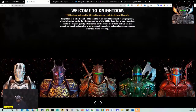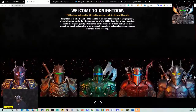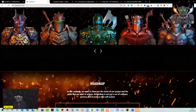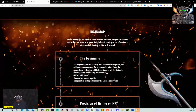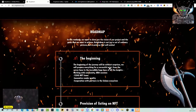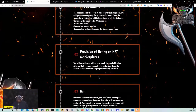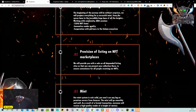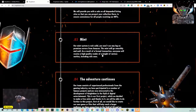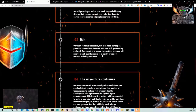So as you can see, there's some pretty nice looking things here. They are all really amazing. And here's the roadmap. So prepare for the mint, server base, blah, blah, blah, render quality, working with partners, listing. So they're up on Magic Eden, minting. Mint system is rock solid.